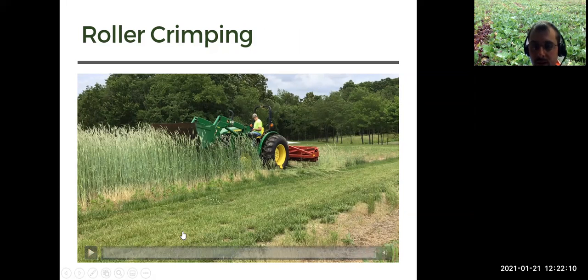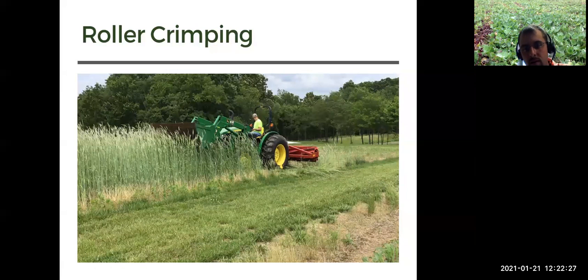So what you would have seen is a roller crimper going through the field. As it goes through the field, again, we have water in it. It is laying that cover crop down flat and gives you a much nicer cover crop bed to work in, and it's breaking those stems so that you have that stem broken.